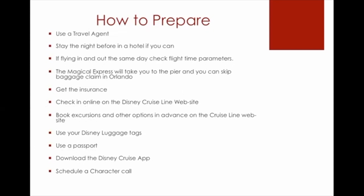You can do this, and what better way to get the crew excited about their upcoming cruise than having a Disney character call to get them prepared. And also check with your cell phone provider on how to best avoid unexpected charges. As I said, a lot of people put their phones into airplane mode to avoid any unexpected charges, but if you feel like you're going to have to use your phone at some point on the trip, check with your provider.